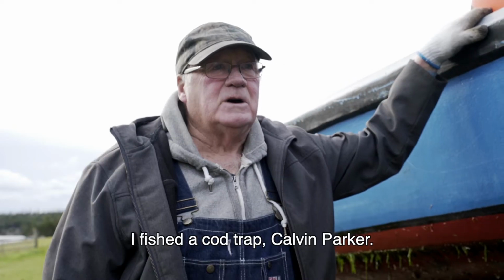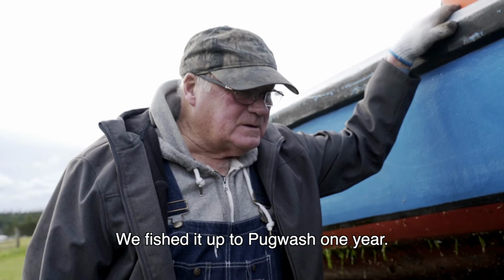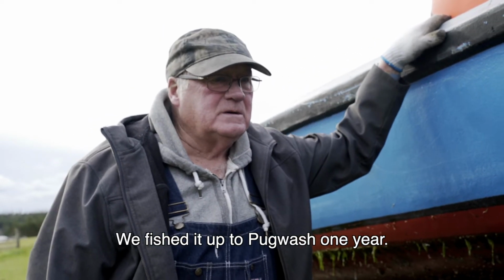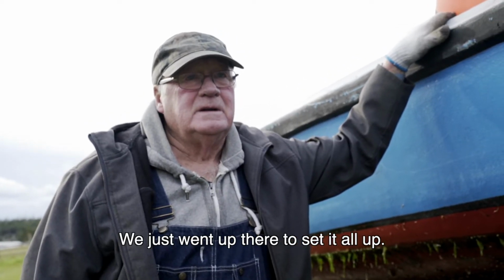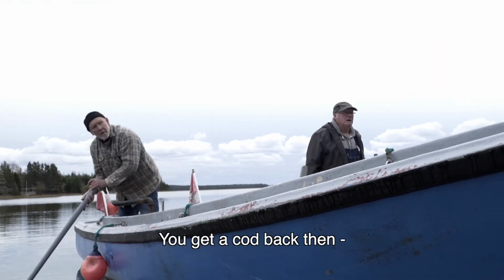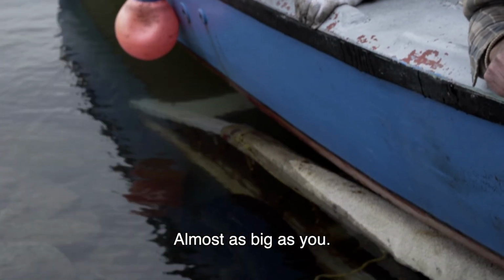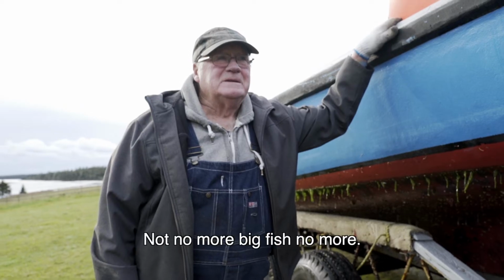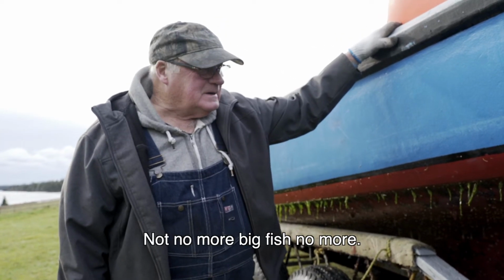I fished a cod trap, Calvin Parker. We fished it up to Pugwash one year. We just went up there to set it all up. We got it all set up, then they fish, they look after the gear. You get a cod back then, you're almost big as you. There were some big fish. No more big fish no more.